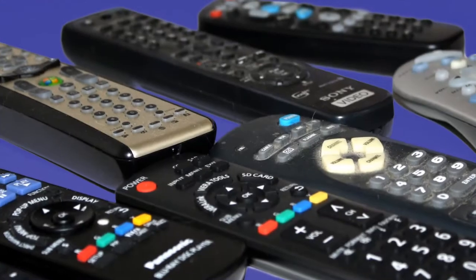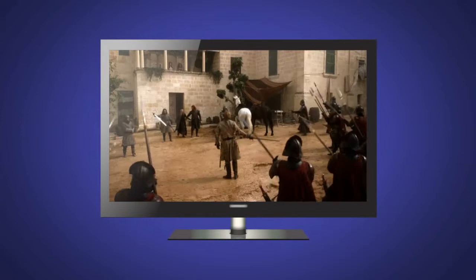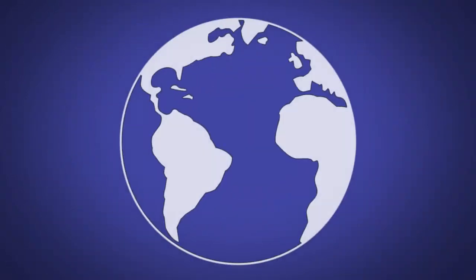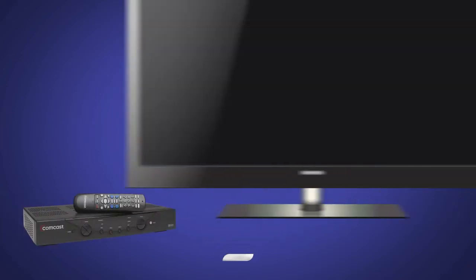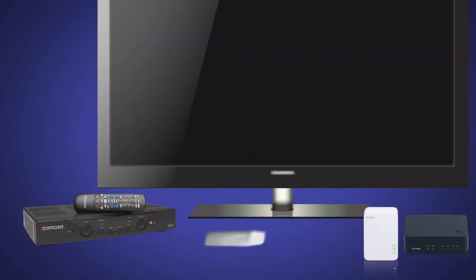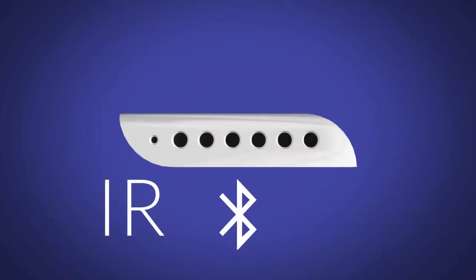modern experience. Next allows you to leave all your remotes behind, controlling your TV with your voice. It lets you leave the guide forever, recommends you new shows and movies, and lets you record content from anywhere on the planet. It starts with the device, which is compatible with all modern cable boxes, televisions, and other media center devices. It has infrared, Bluetooth, and Wi-Fi.